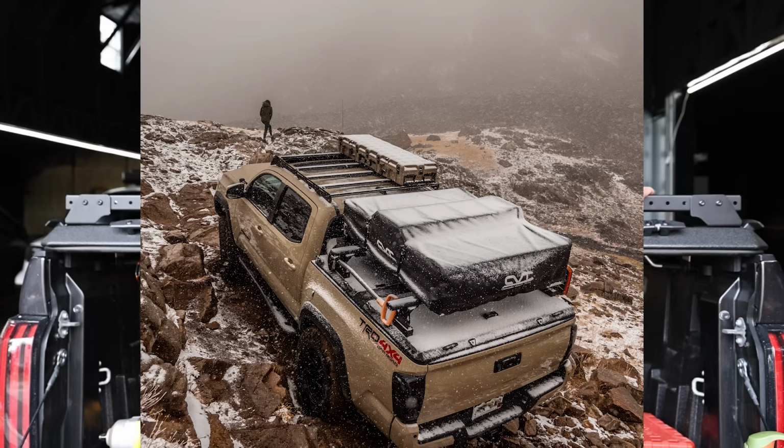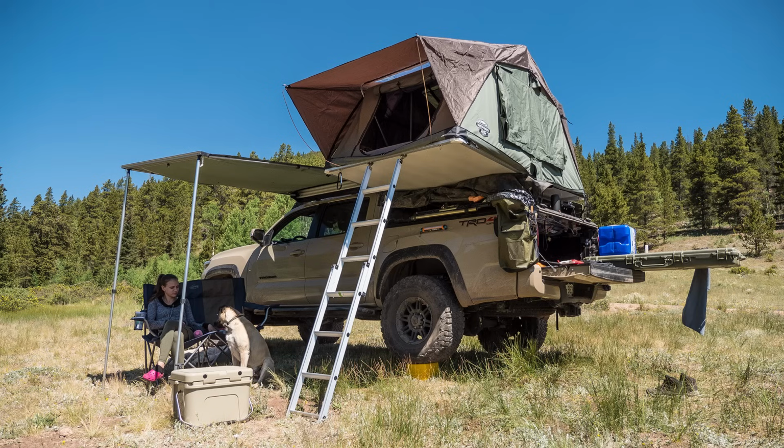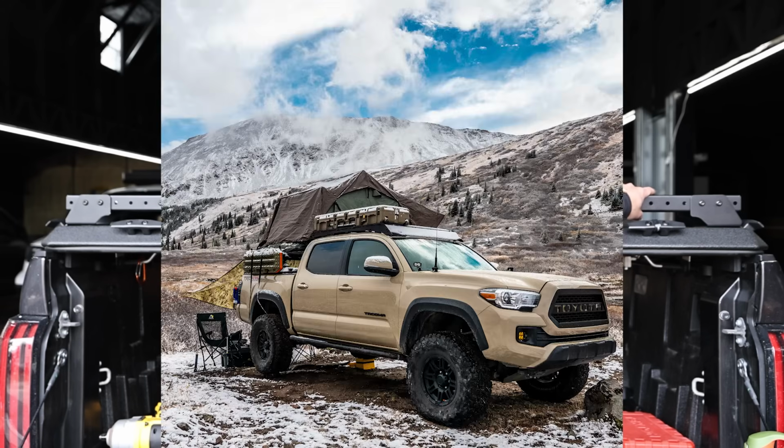One of the first ladder racks I got that I just bolted straight to the cover was kind of flimsy. I broke it. Catastrophic failure. My tent fell off, fortunately right onto the cover. Whatever, ratchet strapped it down, finished the trail.